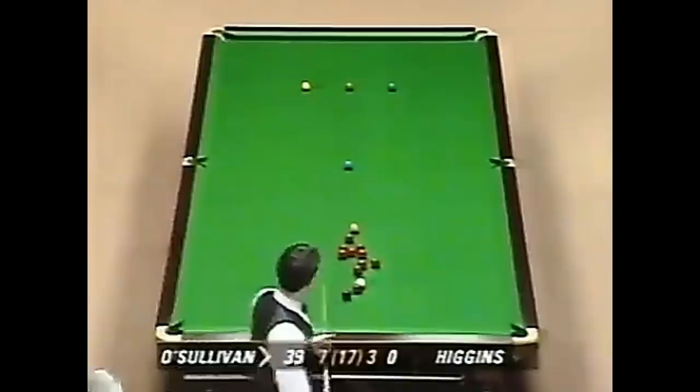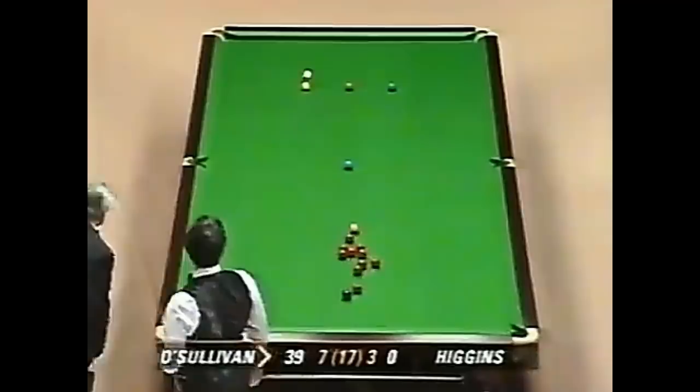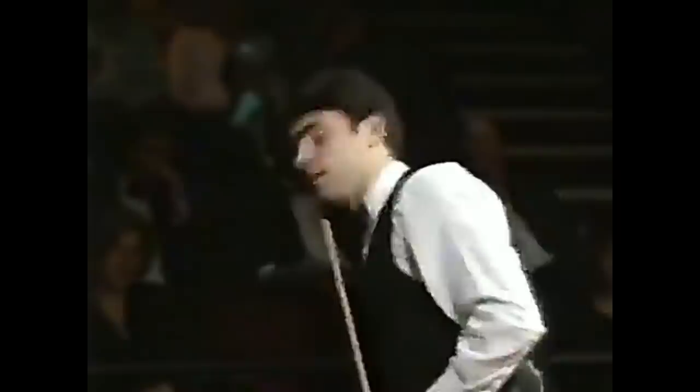Well, trying to use power and a lot of top on the white to run through the reds for the black, but didn't get enough top on the white. Foul. 33. And given Ronnie O'Sullivan, foul's shot John Higgins, and a free ball. Free ball. But I'm quite sure John touching the ball will have Ronnie play again from where it is.